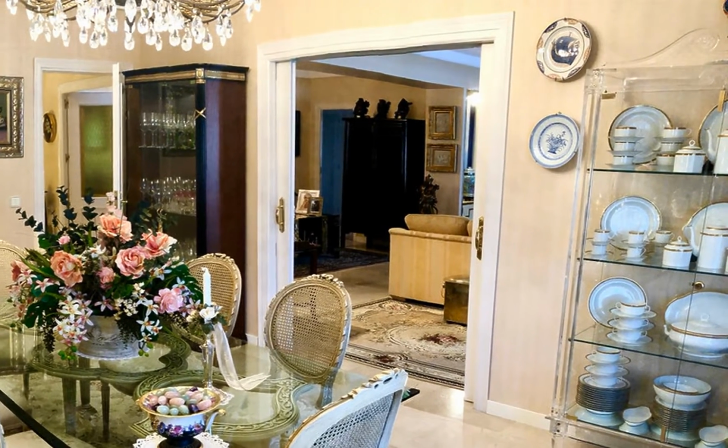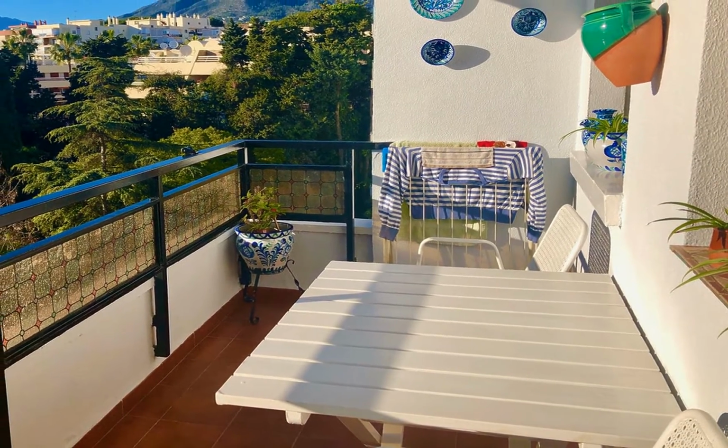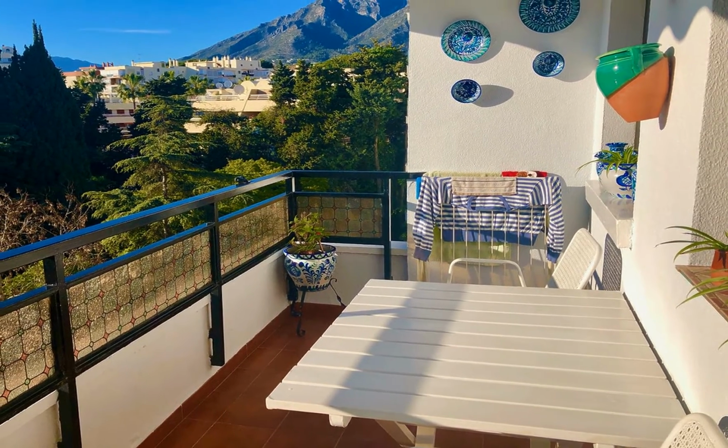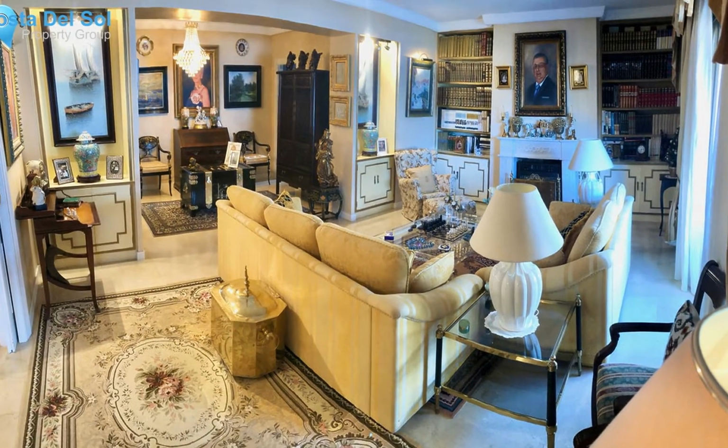It has three terraces to enjoy the sun all day long. It is in great condition. A luxurious opportunity in the best area of Marbella. Its spacious interior offers many possibilities.